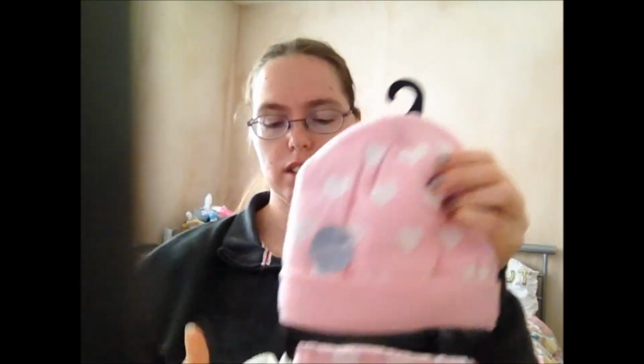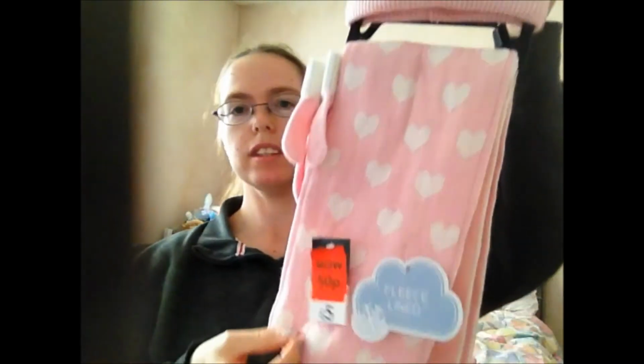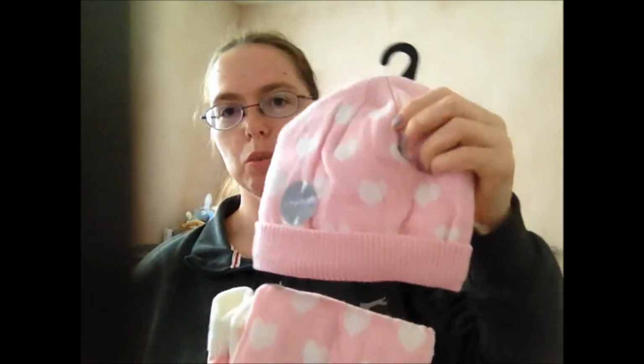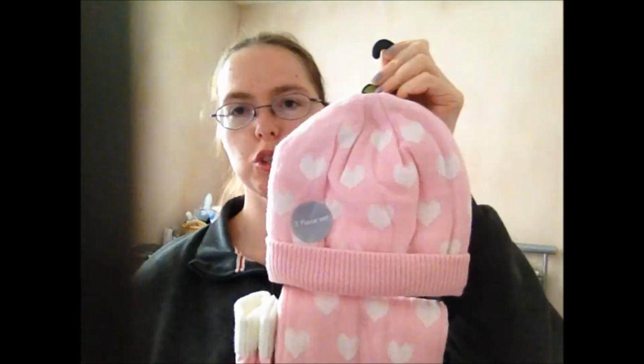And this was a really good one. It's the hat, fleece lined, and the scarf, which is also fleece lined, and the gloves, pink with little white hearts on. She'll complain that it's not blue like Frozen, but I'm choosing it because this is the colour they had in. And that used to be £5 and it was down to 50p, so I grabbed that as something to put away for when we got a cold spell, because we've had really good weather the last 3 days or so.